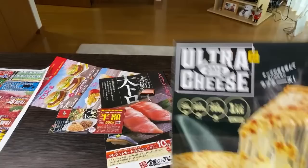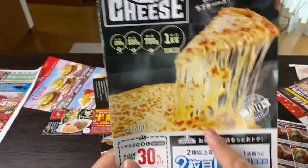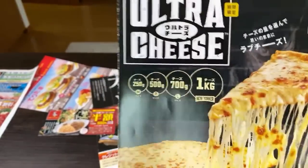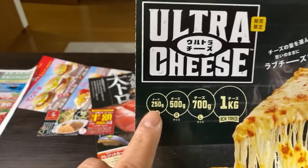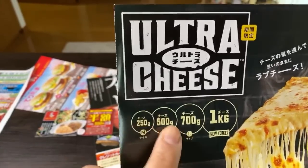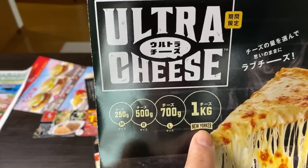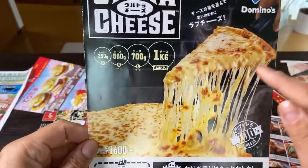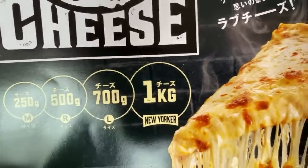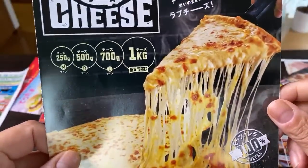Junk mail haul. Can I call this a haul? Ultra cheese. Now, this one freaked me out. It's saying here you can get up to 250 grams, 500 grams. That's like a pound, a pound and a half. I would say like 2.3 pounds is a kilogram. So they put 2.3 pounds of cheese, and of course they'll put New Yorker on it because we all know New Yorkers are cheesy. They like cheese. I never had this much cheese on a New York pizza.